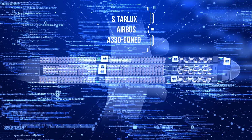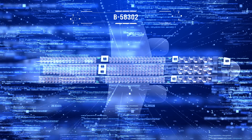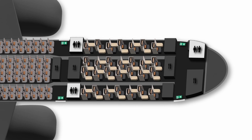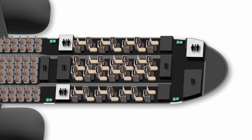It's always fun flying a relatively new aircraft type, even more so on a relatively rare airline. So welcome to the Starlux Airbus A330neo, one of just 3 different aircraft types in their fleet. This aircraft is used exclusively on intra-Asian flights with economy and business class cabins offered.